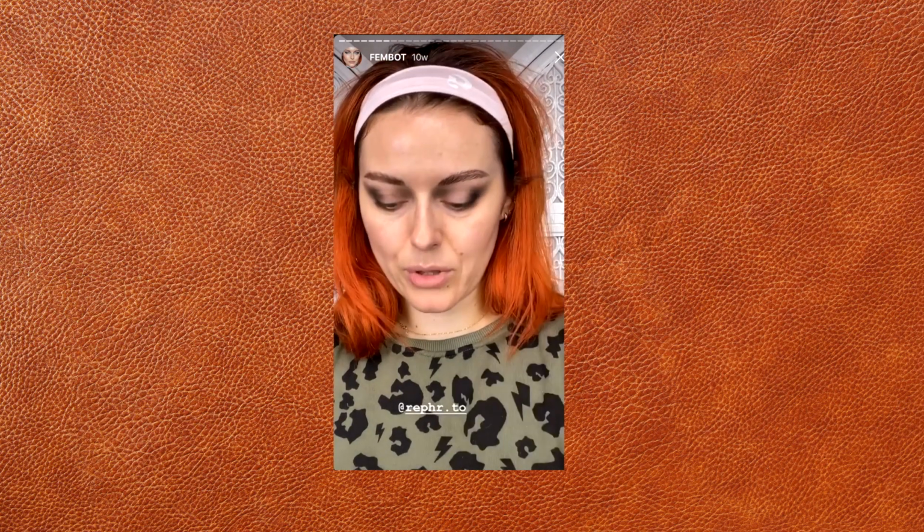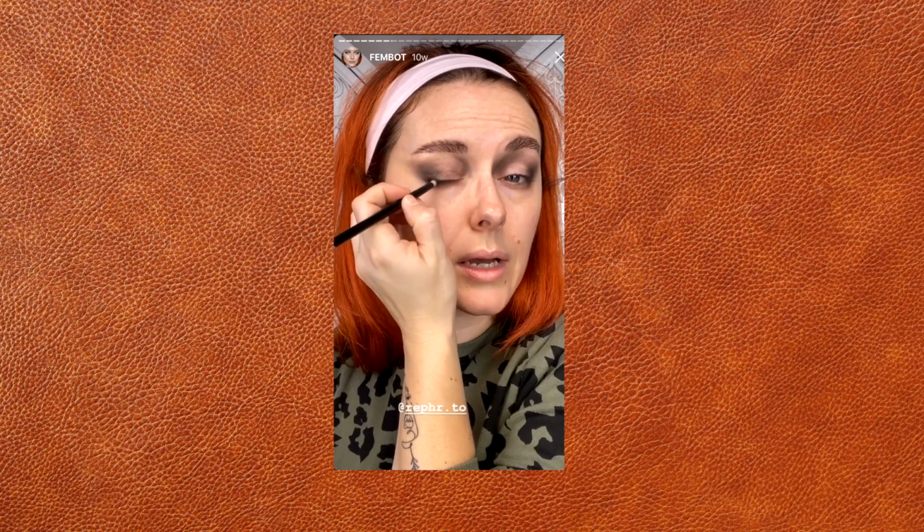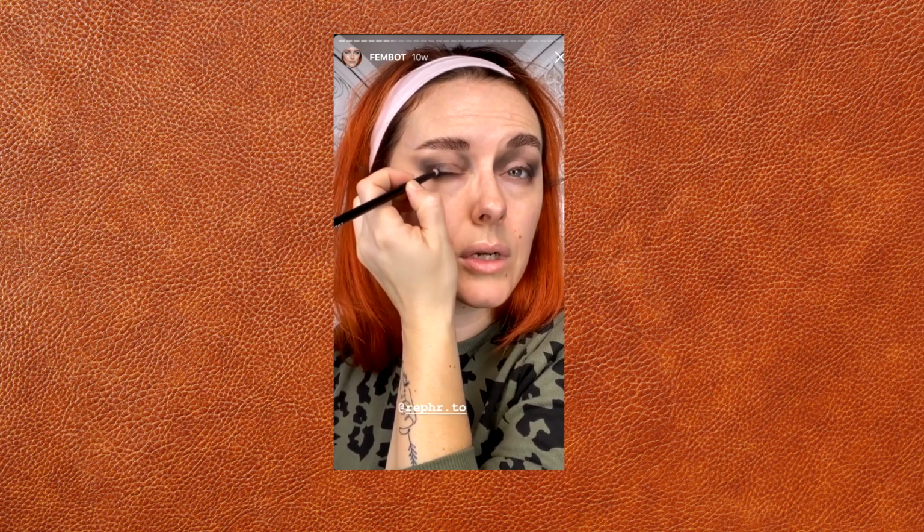So I'm using a number 3 brush with the black from the palette, and I'm just going in at the root of the lash to get that depth. And then with what's left in the brush, you can pull that up into that shape, but I'm not gonna take it all the way to the edge because I don't want to disturb that blur.